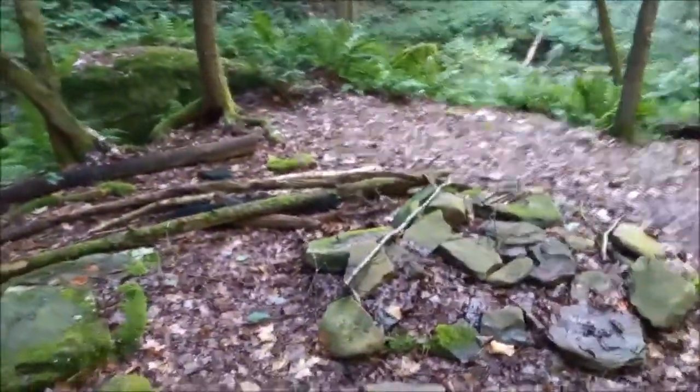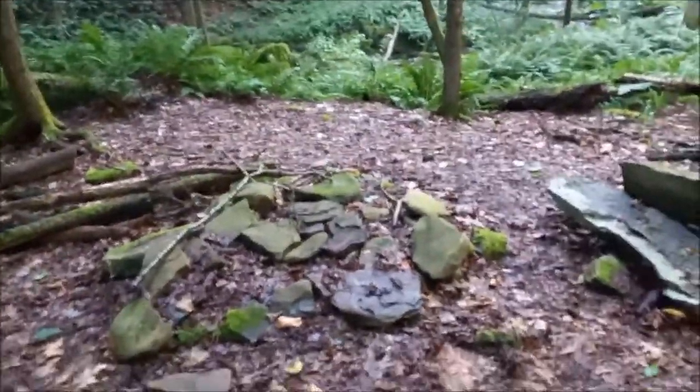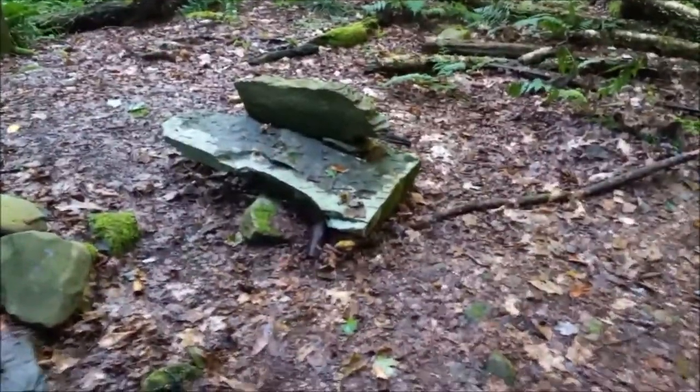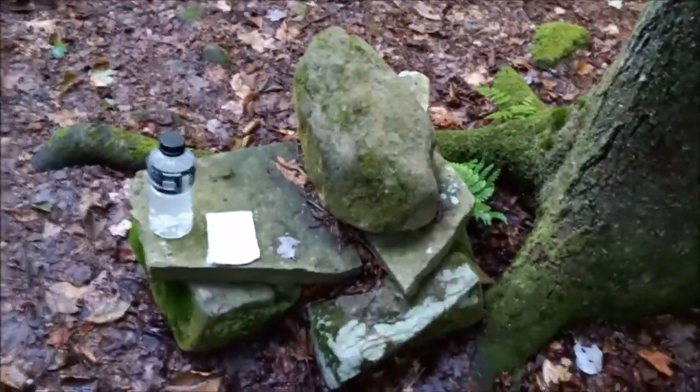And here is a beautiful spot with a fire pit already. A couple of rock chairs. Check that out. It's a chair with a back. And there's another one right here. Two chairs. Isn't that cute? So, this looks pretty good.